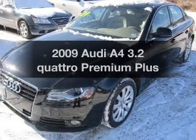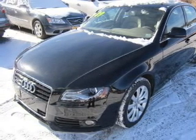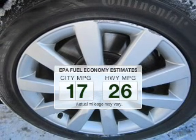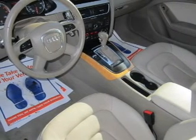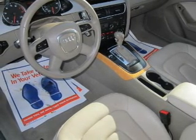Imagine yourself in this 2009 Audi A4. Find everything you want in a ride under one roof. With this vehicle, low emissions and the good fuel economy offered in this vehicle are important to you and the environment. The powertrain includes all-wheel drive with a reliable six-cylinder engine that responds smoothly to its six-speed automatic transmission.